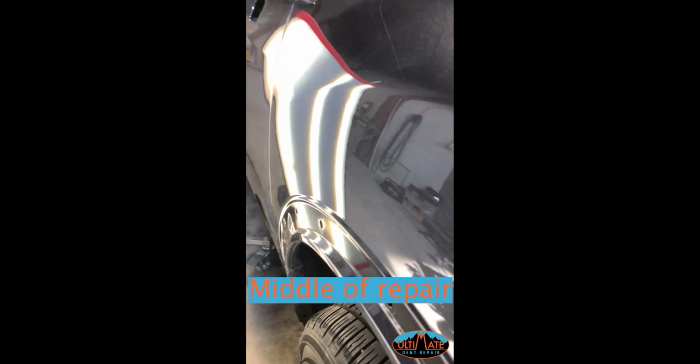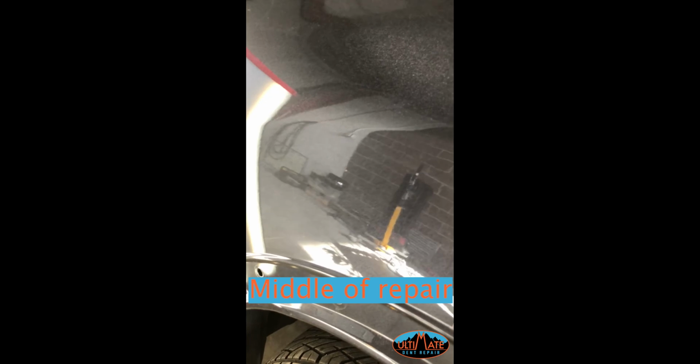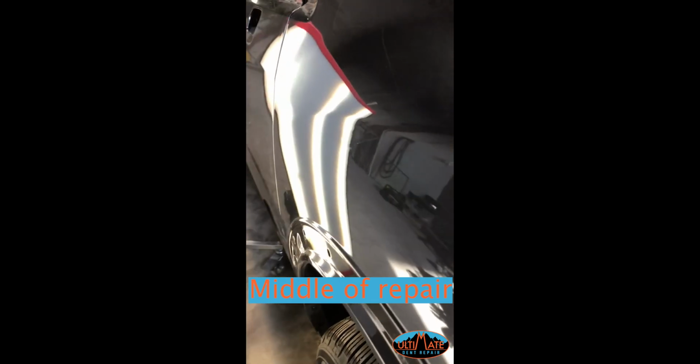Alright, so here is the dent. I've already given it a couple pushes. I've got most of that center out. As you can see, it is slightly raised. So what I'm going to end up doing is tapping whatever is sticking out.